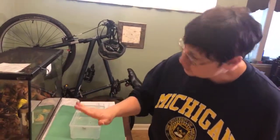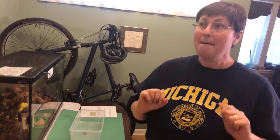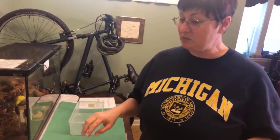So the praying mantises, when they hatch out, are tiny. They're maybe the size of my pinky nail. They are tiny, but they are voracious. They are hunters, and they need to be set free. That's what I do with them.